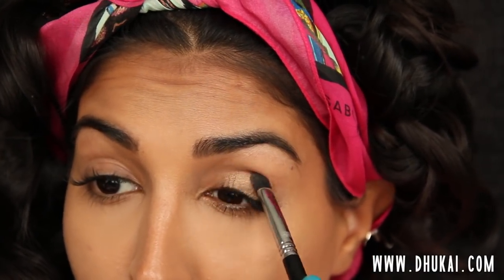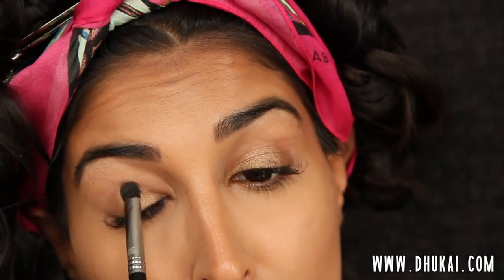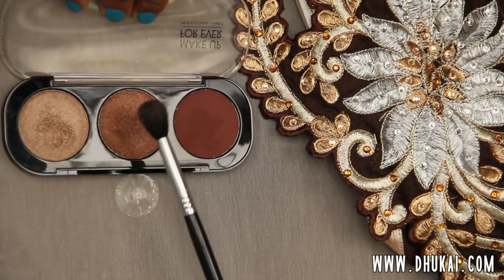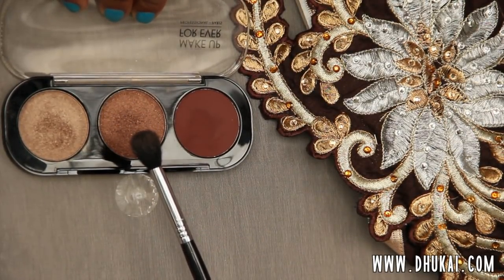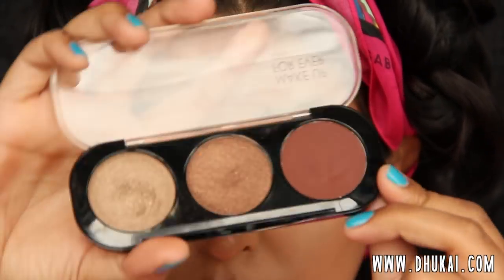Now what that means is just wherever your lid is, pretty much below the crease, that's where I'm packing this on. And you don't need much of this eyeshadow because this stuff is super pigmented and very easy to blend. I'm obsessed with these eyeshadows. Then I'm taking a big old fluffy brush and I'm taking the middle copperish color and I'm buffing this into my crease.